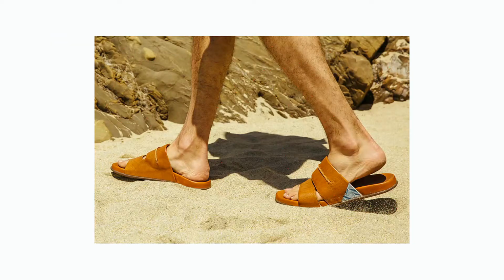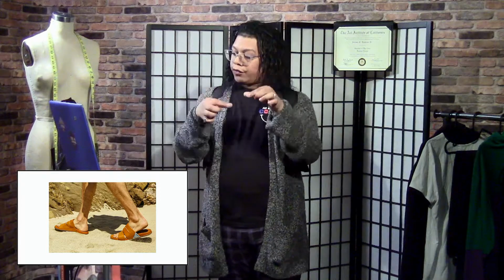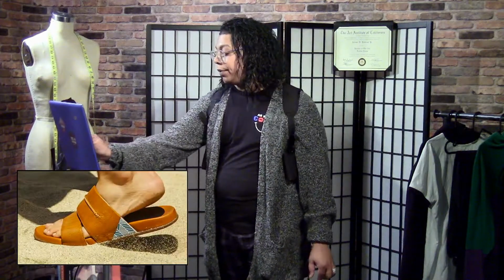And now these are more like a slide. I'm not exactly sure what type of sandal these are, but they look really nice. I like how it has the detail on the side, where it's like two different straps that you see from the outside, but then on the inside of the sole, you see that those straps are actually connected. So it's a pretty cool shoe. I just like that detail, and I like this pop of different fabric here that's on the sole.